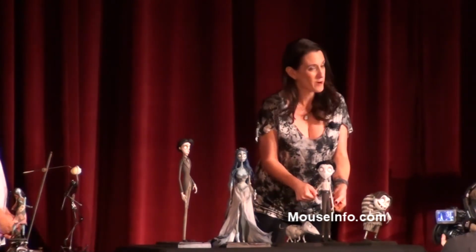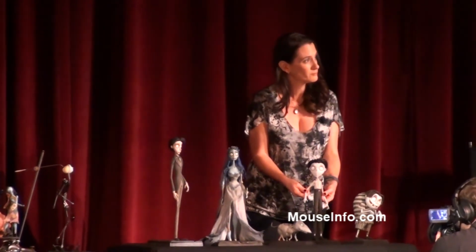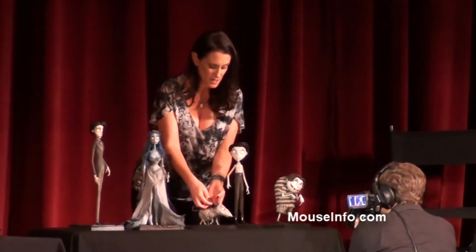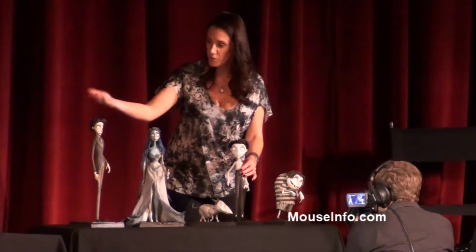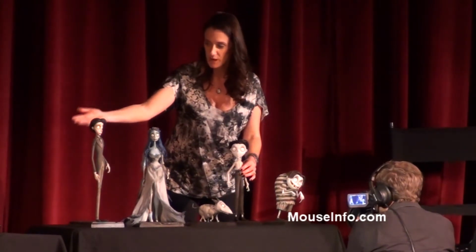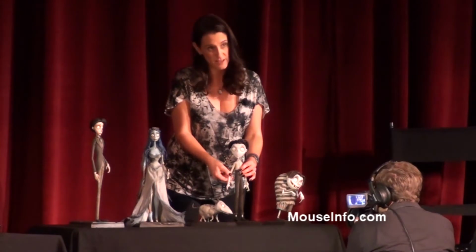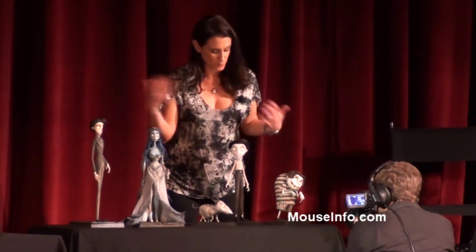So these are the Frankenweenie puppets. Just to be clear, if I were to go to Frankenweenie right now, these are the guys that are on the screen. Yes, this is Sparky. Movie stars, really. Like Eric was talking about the armature inside of Sally, they all have armatures inside of them. That's why you can move it one hair at a time and it will hold its position. So these are that with stuff on top.